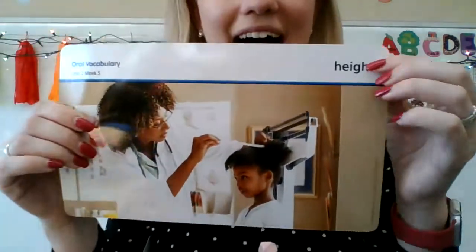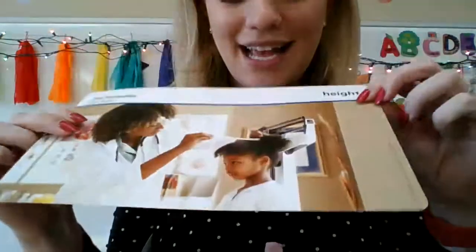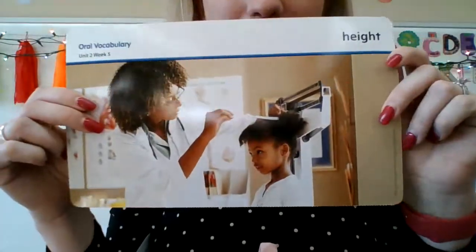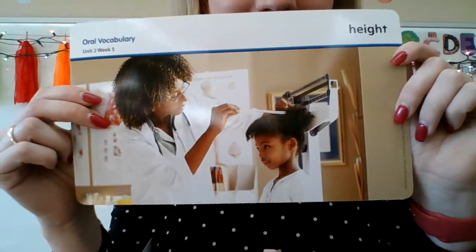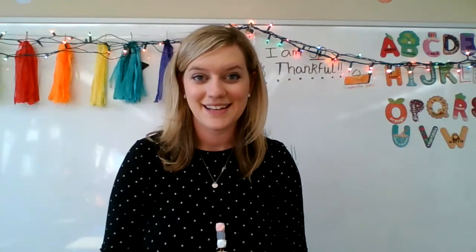Some of our new words this week, new ones today. Our first one is height. Can you say height with me? Height. So like the doctor is measuring her height, seeing how tall she is. Height means how tall something is.